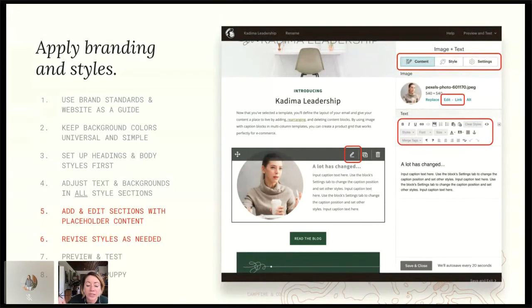Finally, once you start to see these blocks come together with placeholder copy and your heading styles, you might realize that maybe some of your heading styles or global settings aren't working exactly the way you were hoping. So this is really a process of pulling things together, refining it, adding some things, refining it. It's not going to be a perfect fit the first time you do it.